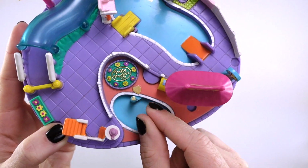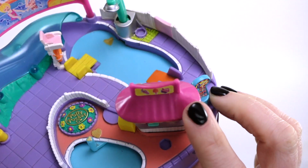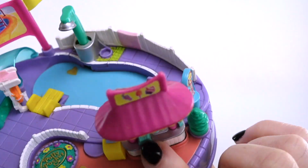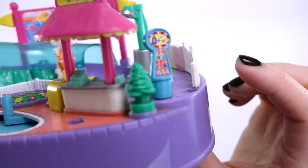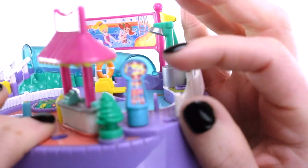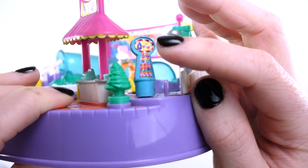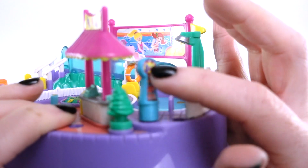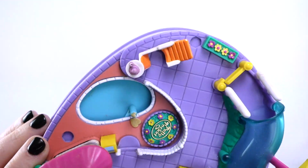This is the tool we're going to use to move Polly around the set. But over here, there is an ice cream stand, little cash register in there alongside a garbage can, tree. This is kind of like sunglasses, and looks like it's supposed to be sunglasses and, what's the word I'm looking for? Sunscreen. And you can turn it around, which is so cute. So like if you're browsing sunglasses, I love that feature.